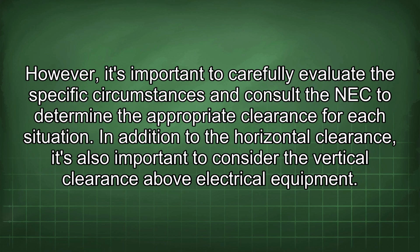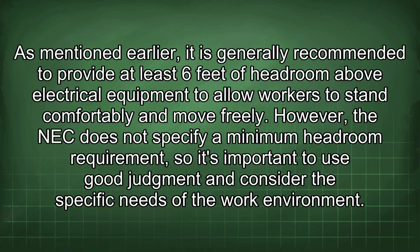situation. In addition to the horizontal clearance, it's also important to consider the vertical clearance above electrical equipment. As mentioned earlier, it is generally recommended to provide at least 6 feet of headroom above electrical equipment to allow workers to stand comfortably and move freely. However, the NEC does not specify a minimum headroom requirement, so it's important to use good judgment and consider the specific needs of the work environment.